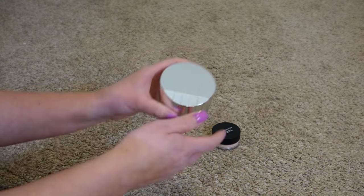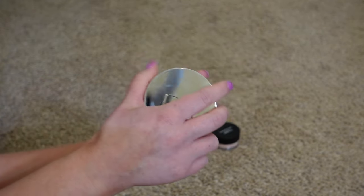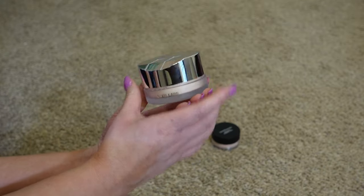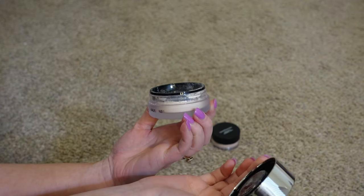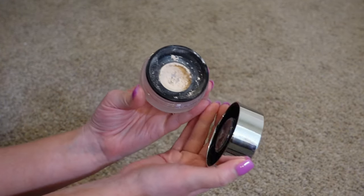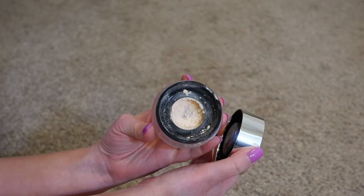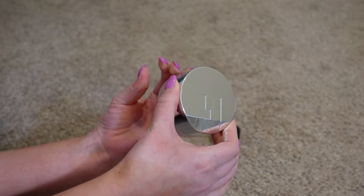Let's talk about them. This is the House Labs powder. It's just their loose powder. First of all, it's very deceiving because the cap is huge, and then you open it and it's really short. It had a sifter. I cut the sifter because I was tired of not being able to get the amount of powder I wanted. I don't even like the formula that much.